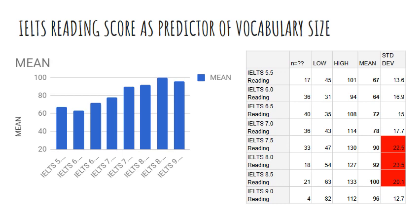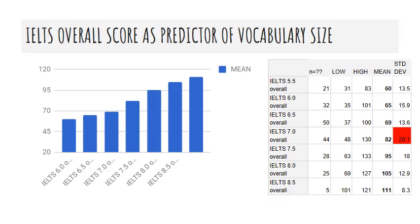Check the similar table on the next slide. The standard deviation scores are much smaller. There's only 1 over 20. The graph on the left, the means all increase now. Every point on the scale increases, and the mean increases are higher. This is the organisation based on IELTS overall score, which shows that for streaming purposes, IELTS overall score for this sample and potentially this type of sample is a better predictor of vocabulary size.